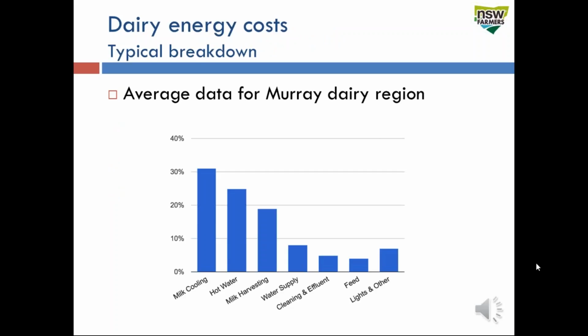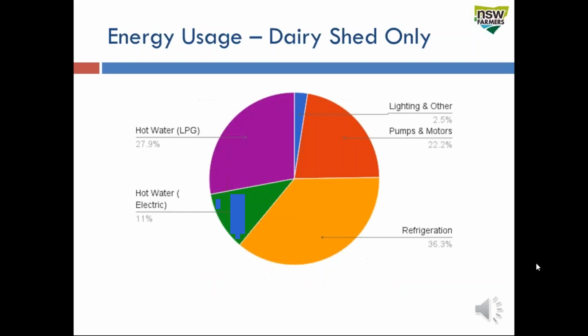This is a breakdown of the energy costs of an average dairy in the Moree region. You can see that milk cooling is probably the largest single cost, followed by hot water, milk harvesting, water supply, cleaning and effluent, preparing feed, and then finally lighting and other in the building costs. This pie chart gives you another view of that. Hot water, LPG or electric. Lighting, as you can see, is very small up the top there. Pumps and motors are a big cost, and refrigeration, of course, is a very large cost.